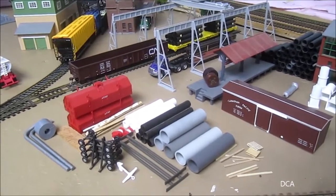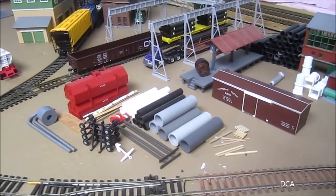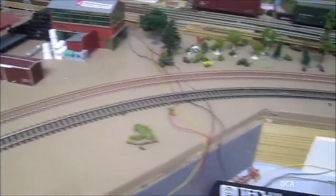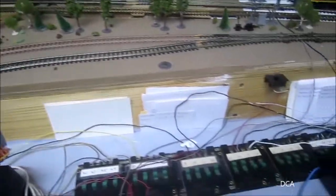All kinds of stuff. In addition to that, this switcher takes care of anything that needs doing in the yard.